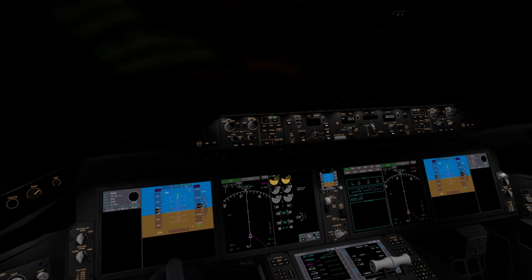I think the extended night lighting is having a little bit of an issue. I have to reinstall that. It's just loading in small chunks at a time.